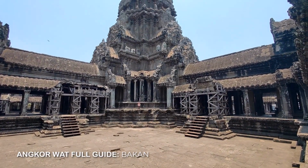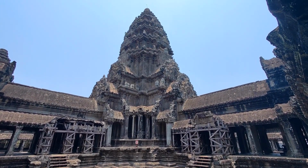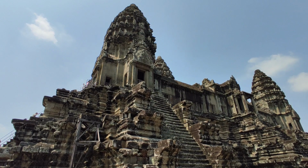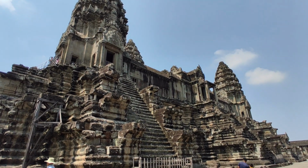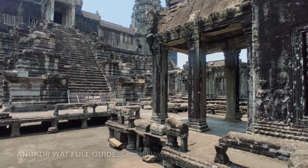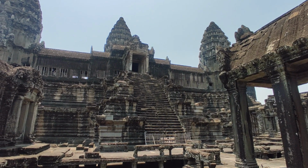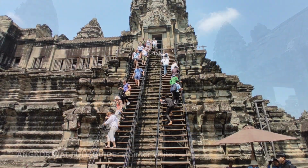Bakan, the main central building. 3 sets of steps on each side lead up to the corner towers and gopuras of the inner gallery of the very top level. The very steep stairways may represent the difficulty of ascending to the kingdom of the gods. The building here is called Bakan and it is 60 meters square, with axial galleries connecting each gopura with the central shrine.